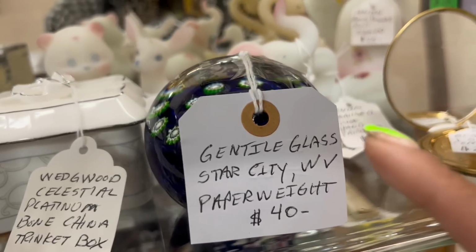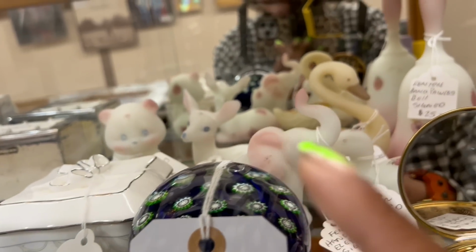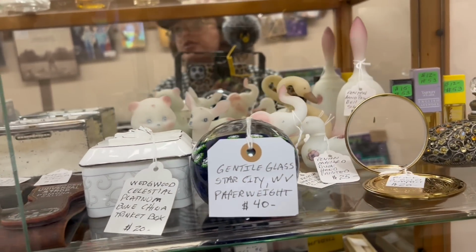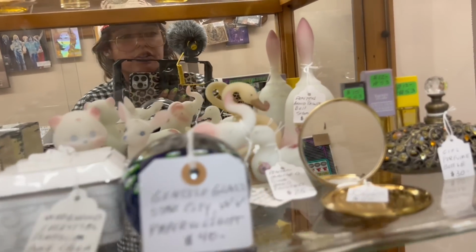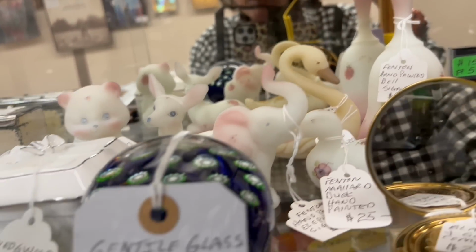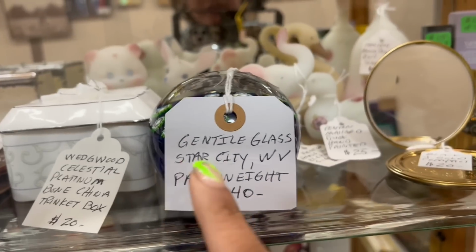Okay, first of all, what is genie glass? That's amazing. $40. The deer, the ducks, they're all hand painted and signed Fenton. Really good prices, especially if you're a collector. Some of them, there's still some room to be made for sure. Genie glass, though, that's interesting. Literally doesn't say genie glass.